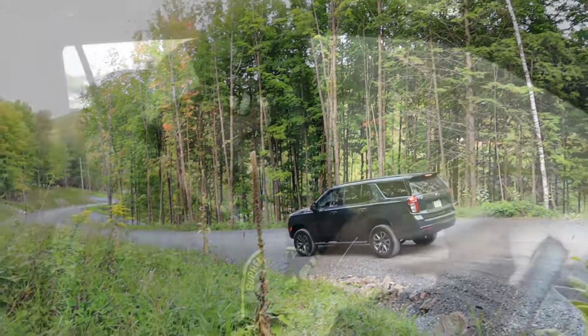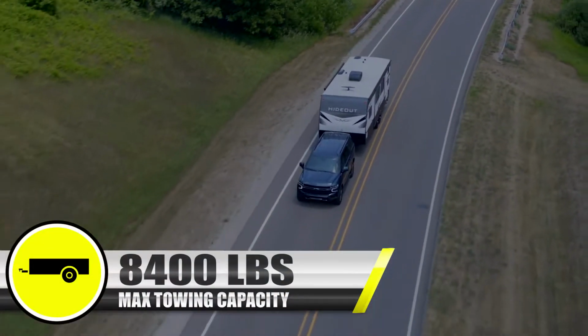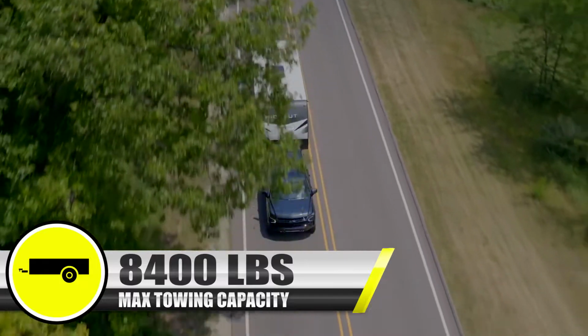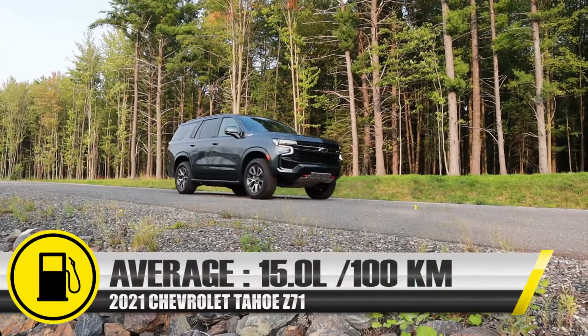Using the Tahoe or Suburban to go on a road trip, you feel like you're just on a cloud. Really smooth ride, and also a quiet ride inside of the cabin. Fuel economy-wise, obviously, because I'm testing this pre-production Tahoe only for 24 hours, I'm not really able to do some real numbers, but right now I'm averaging around 15 liters per 100 kilometers.